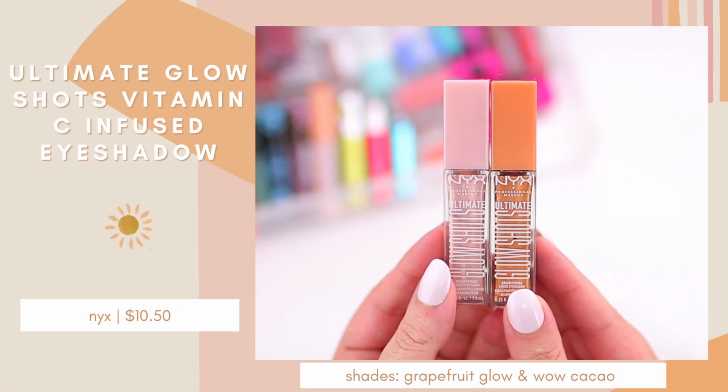NYX also released some new liquid shadows, and I've been a big fan of one and done liquid shadows recently, just something super quick and easy. So I wanted to try these out. All of the swatches looked so pretty. I honestly couldn't decide which shades to choose, so I just chose these two to try out. I'll swatch them for you guys.